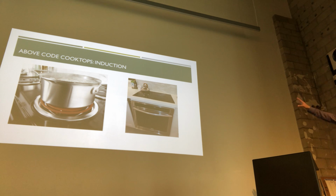So they're a little more expensive up front for sure, but the operating cost is similar to a gas cooktop, and I think much more usable cooking space, counter space, sleek looking.